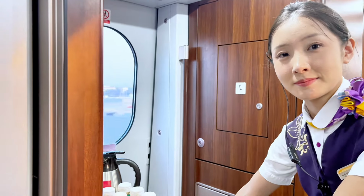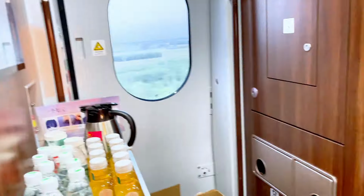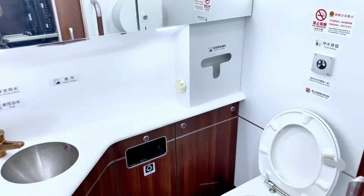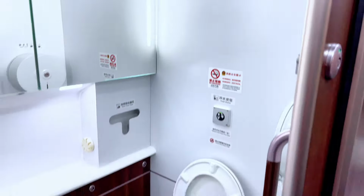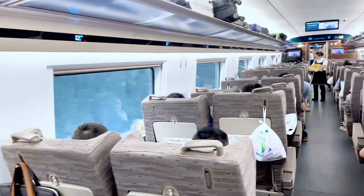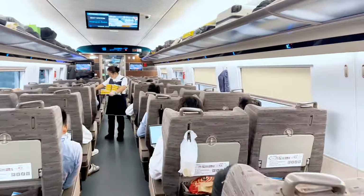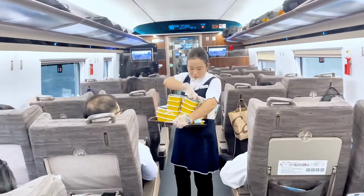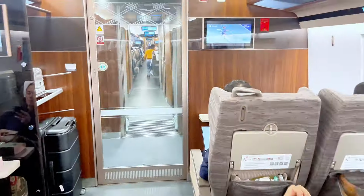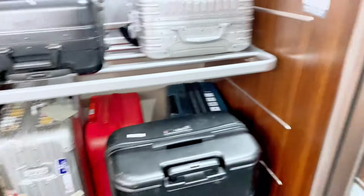She says that's the VIP. The cashier is just serving. If you want to buy anything, you can order. So take a look. And this, the baggages, okay? So we go.